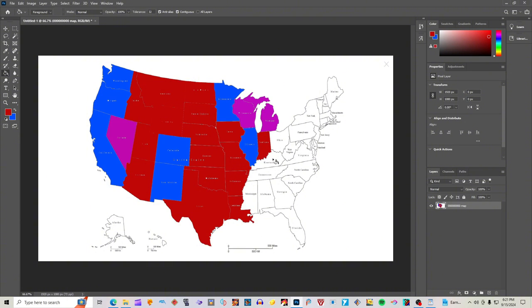Kentucky with 8 electoral votes is red for Donald Trump. Tennessee with 11 electoral votes is red for Donald Trump. Mississippi with 6 electoral votes is red for Donald Trump. Alabama with 9 electoral votes is red for Donald Trump. Ohio with 17 electoral votes is red for Donald Trump, thanks to J.D. Vance. West Virginia with 4 electoral votes is red for Donald Trump. Florida with 30 electoral votes is red for Donald Trump.